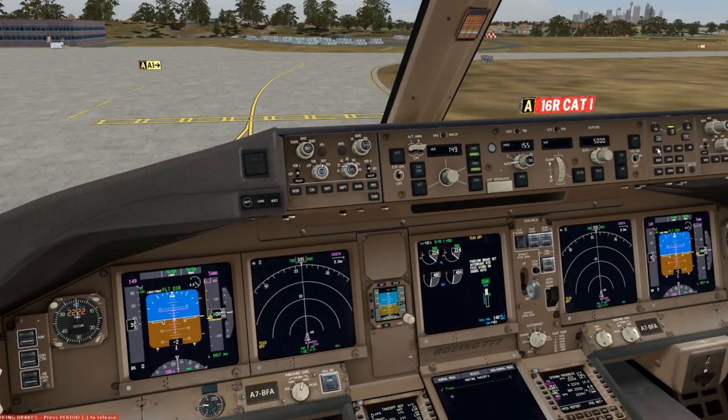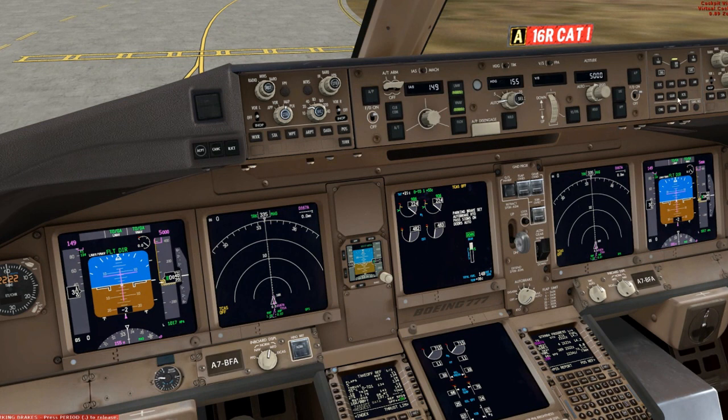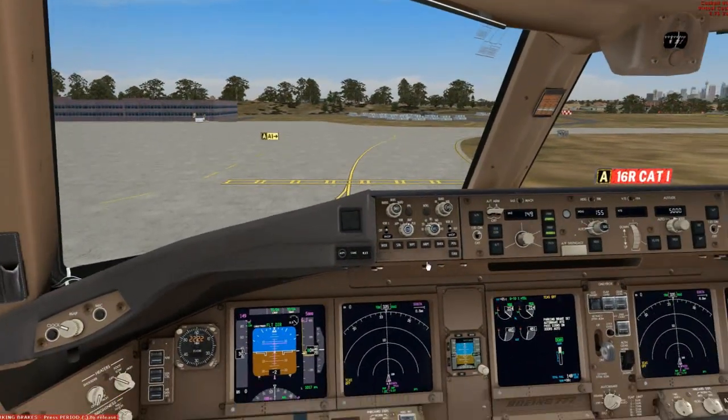Let's go back to the engine page. Just double check a few things actually. Let's go to the door page as well. That's all fine. Gear page, that's all fine. Flight controls are checked, electronics are all green, hydraulics all green, the fuel is green, and we're ready to go.